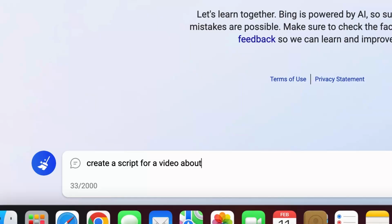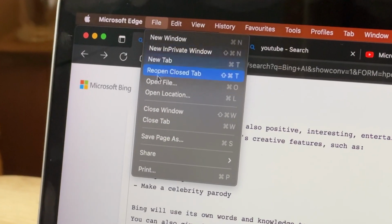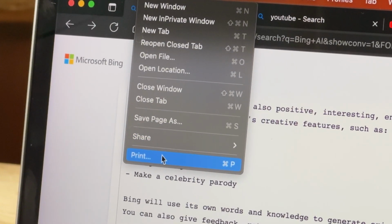Create a script for a video about Bing's new AI interface. And just print that. Okay, and there we go.